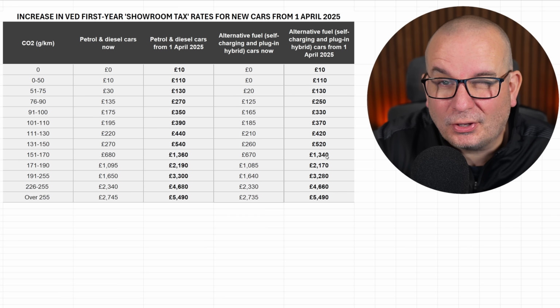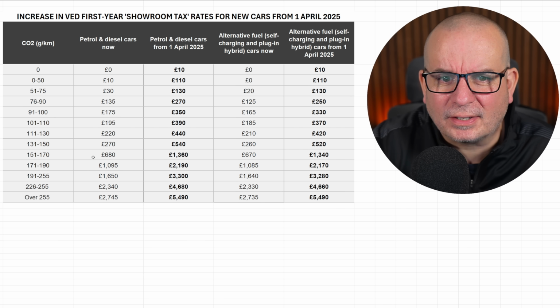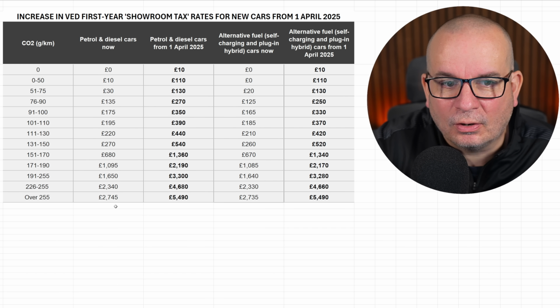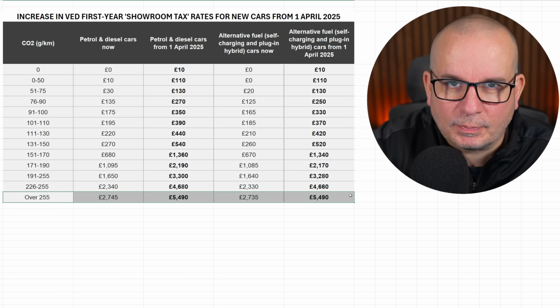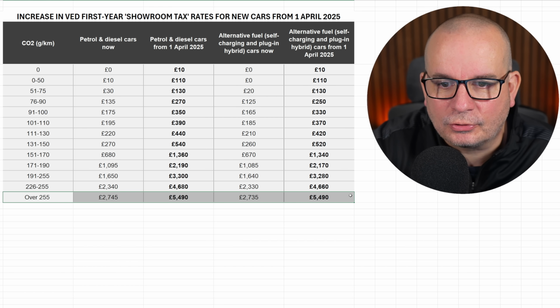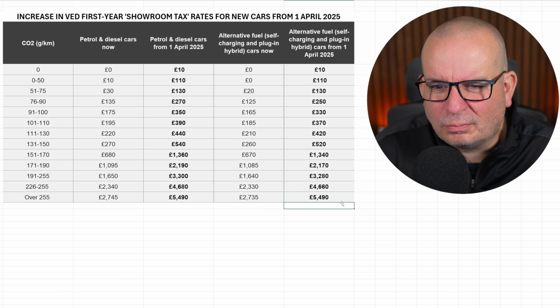670 quid up to 1,340. So this is going to have a huge effect on the cost of a new car. Now, luckily, most of the cars in this bracket are really expensive cars already. You know, they're sort of 100k plus, a lot of them. So you might think, well, if you can afford 100 grand on a car, blah, blah, blah.